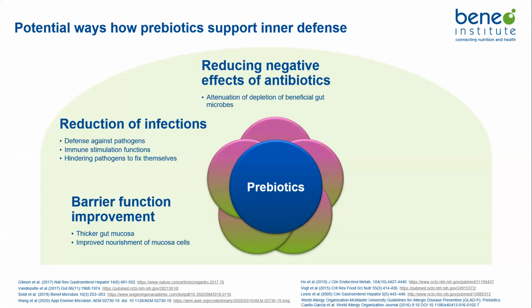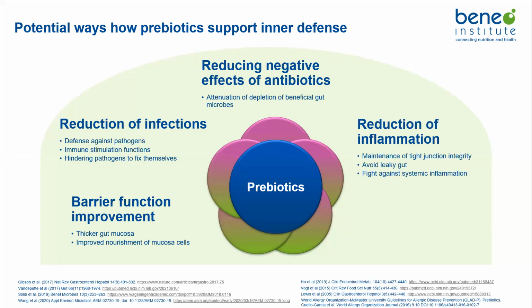And prebiotics can also help in the area of reducing the negative effects of antibiotics. You know, the other name of antibiotics is actually called antibacterial medication. So antibacterial or antibiotic medication, they help to kill the bad bacteria that's making us sick. But one of the side effects of antibiotics is, at the same time, it also harms some of the good bacteria in our gut. So with prebiotics, we get reduced negative effects of antibiotic medication.